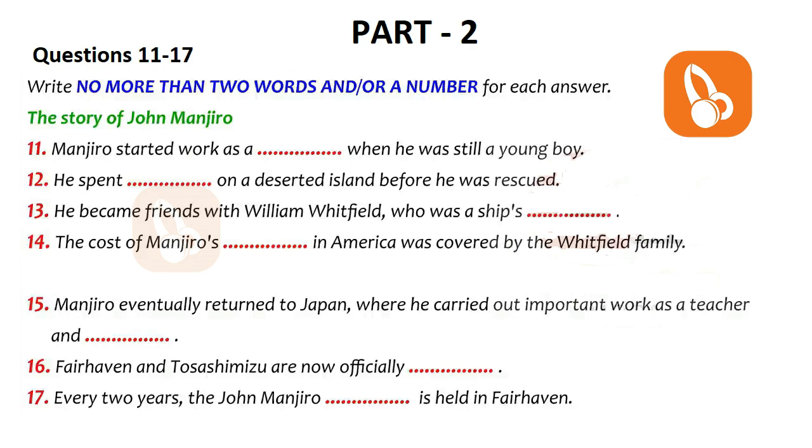There have been a number of visits by the inhabitants of Toshishimizu, in particular at the time of the festival, which is held every 2 years here in Fairhaven to celebrate the life and achievements of John Manjiro. It takes place in the fall, and there's an ever-growing program including drumming, singing, martial arts, and stalls selling Japanese and American food. So if you're going to be in the region around then, it's really worth a visit.